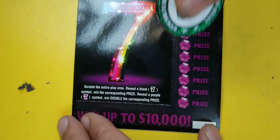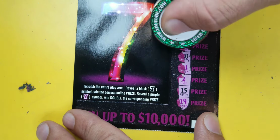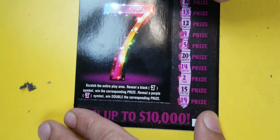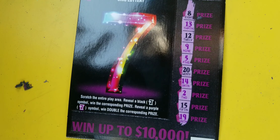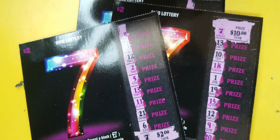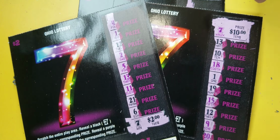No sevens on that one. And no sevens on that one. So easy little game. Makes for a profit. 22 back on 20.